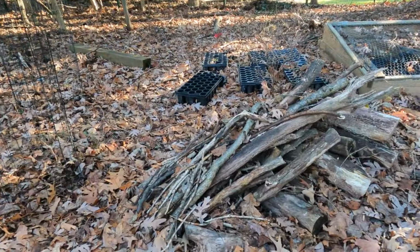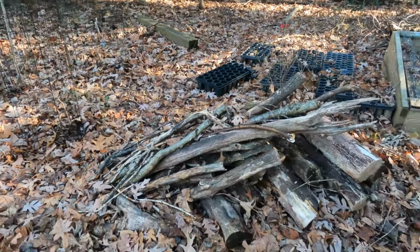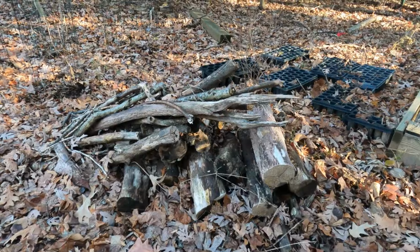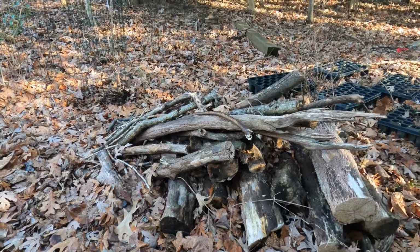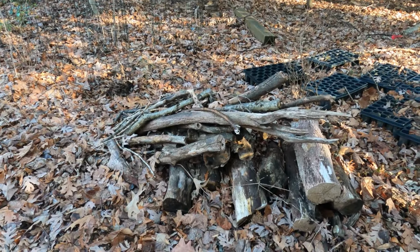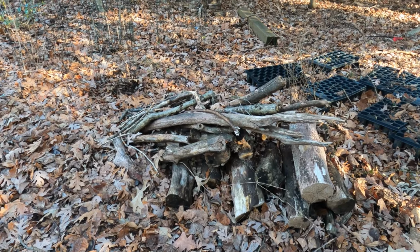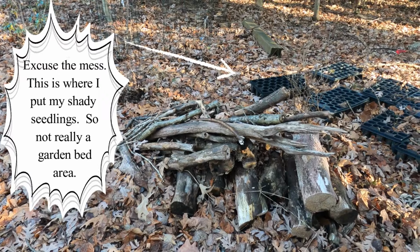Right here is another pile of sticks. I know it probably seems ridiculous to you, but there is a little bit of organization in there to make it look intentional but natural at the same time. And this is just a perfect place for insects to hibernate and all sorts of wildlife.